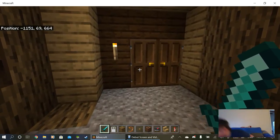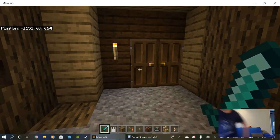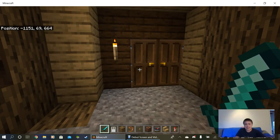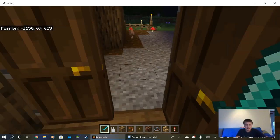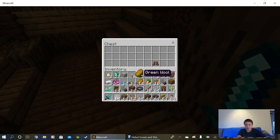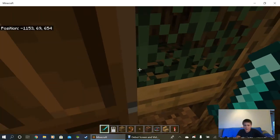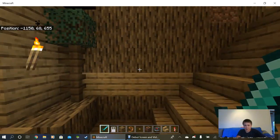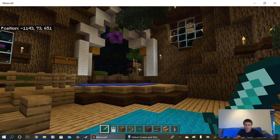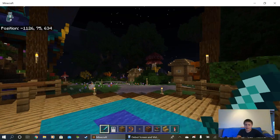There's some lights in here. It's not much, but it's light. Bread and leather boots. The tunnel that goes from tree to tree. Okay. That is a tunnel that goes from tree to tree.